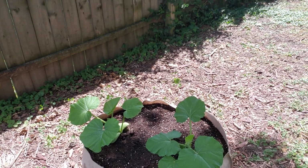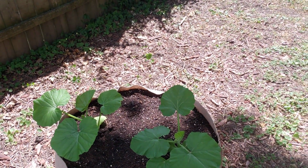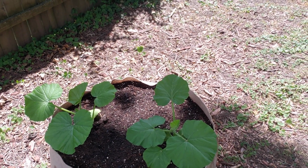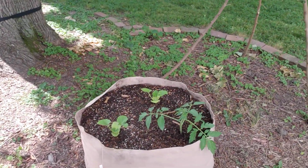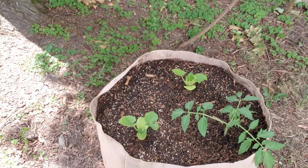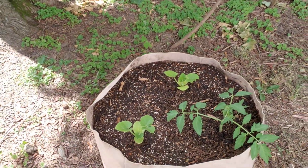But these are also two of those Atlantic Giant pumpkins. As you can see, they're thriving very well on that Sustane 4-6-4 turkey poop and feather fertilizer that I've been using. Here's two more. I just actually put these in here yesterday. They were starting to get a little yellow in those red solo cups, and I knew I just needed to get them planted somewhere for now.